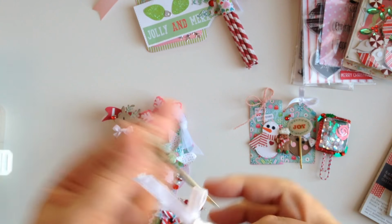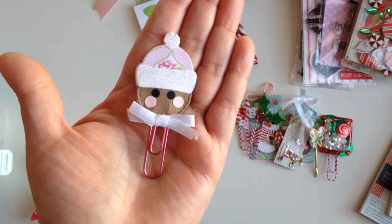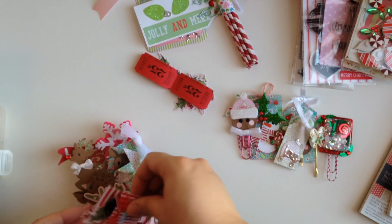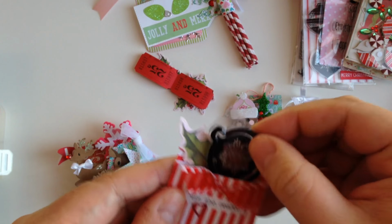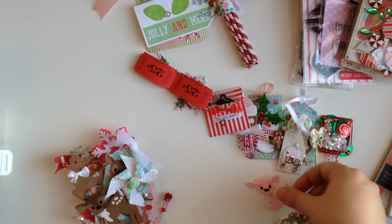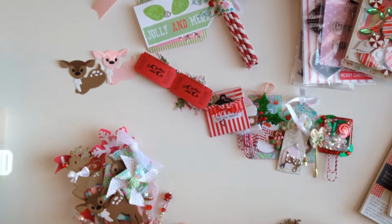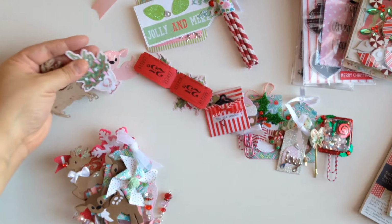I love tiny things. She gave me some little ephemera pieces of some holly berries. She gave me some tickets. Look at this clip, you guys. Totally spoiled me. And then in here is another stamp with another die. I love this little envelope. Isn't that cute? And she sent me some, ooh, she sent me some cutouts. She sent me some cute little reindeers. Oh, look at their faces. So cute. She sent me some of these. She sent me this little piece of ephemera. I'm set for next year.